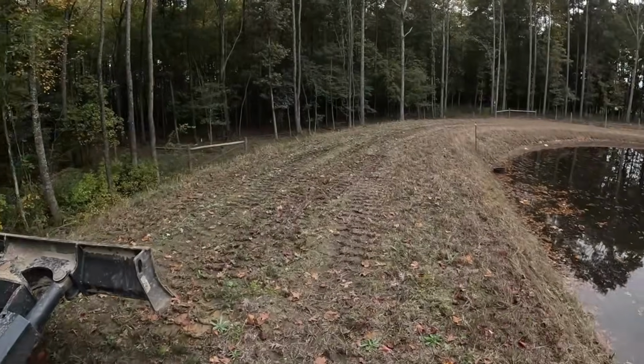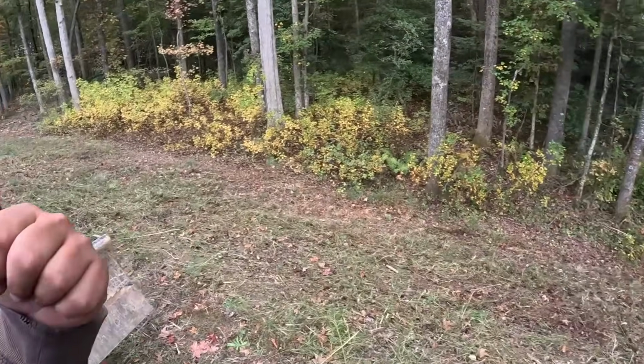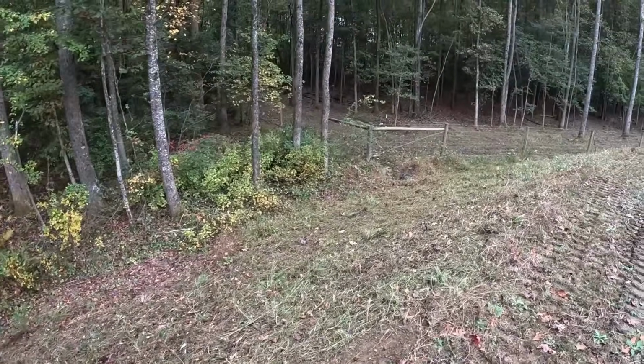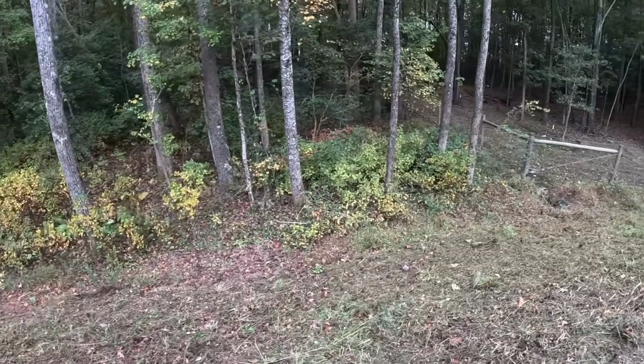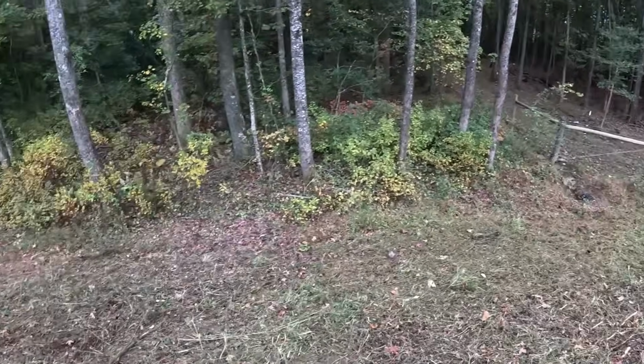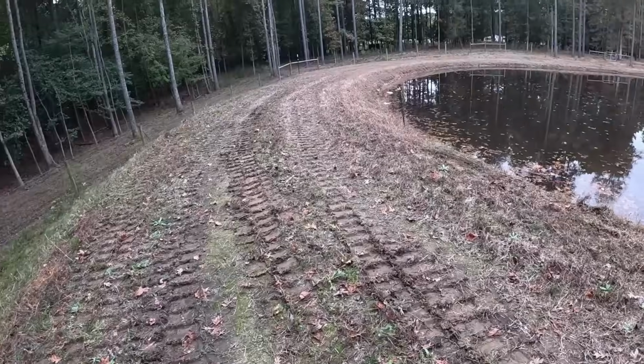For 25 minutes. Not too bad to be able to get all this knocked down. So that doesn't actually cut this the greatest in the world. Really need a rotary mower for this. That's more for that brush and stuff like that and trees. But it's what I got, and it sure does beat a weed whacker. And I'm fine with it looking like that.